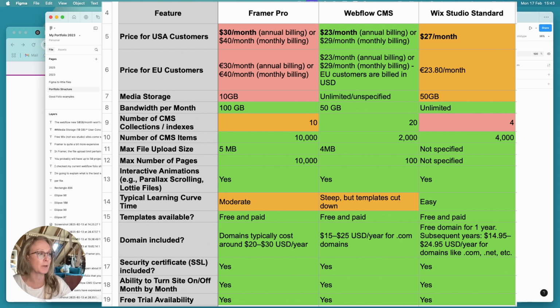And the other thing is bandwidth per month. So to explain bandwidth, that is if you've got, for example, a lot of people going to your website. Let's say, for example, you're a big business driving a lot of traffic to your website with ads, then bandwidth becomes very important. If you're actually just sending out your CV and your portfolio link to apply for jobs, then bandwidth isn't quite so important for you. And the other thing that I want to explain that's important to understand is the number of CMS collections and the number of CMS items.